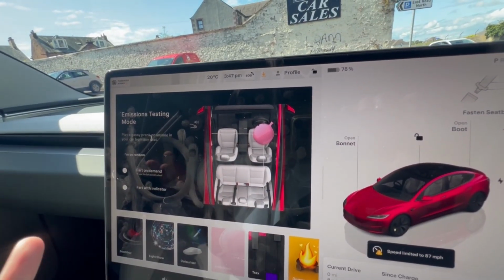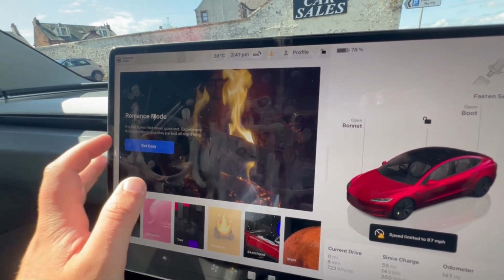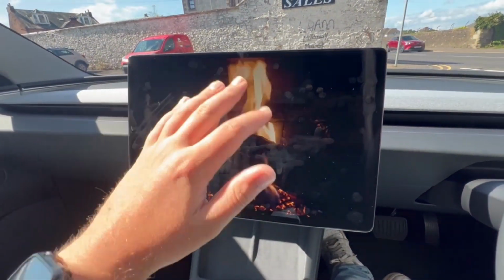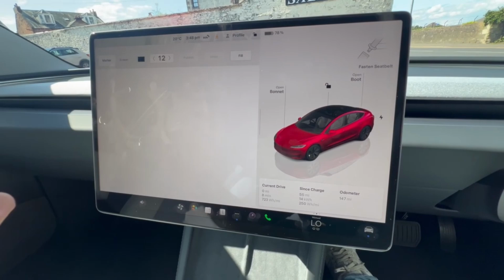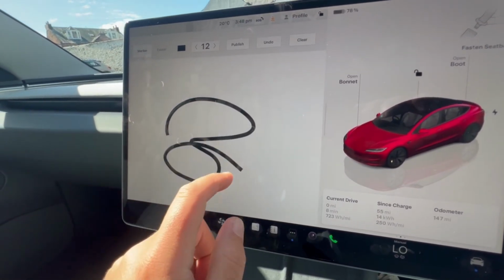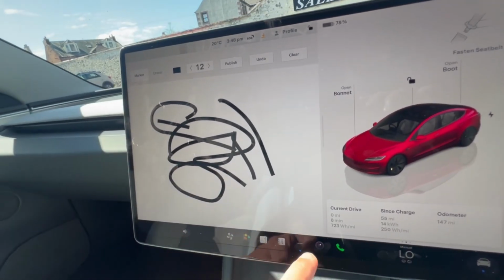I don't know why you need that in a car, but it's there. We have campfire, so you can see all the handprints, the fingerprints here on this screen. It's not great, but yep. We also have this sketch pad here. Again, I'm not really sure what use you would have for this, but I guess you can sketch things if you want.